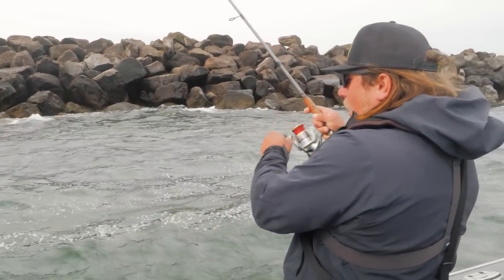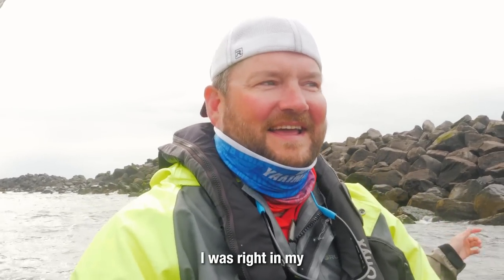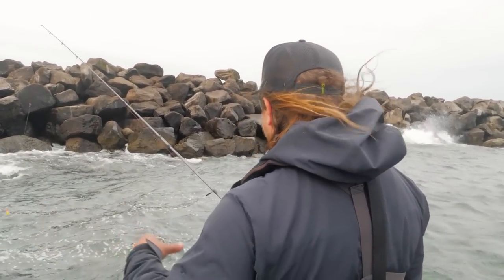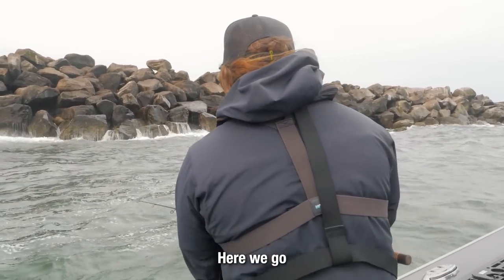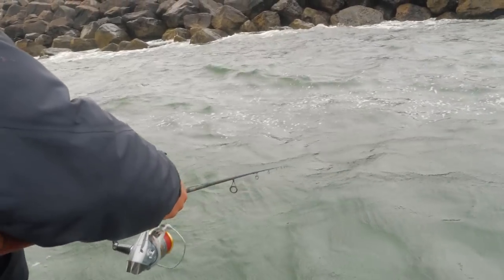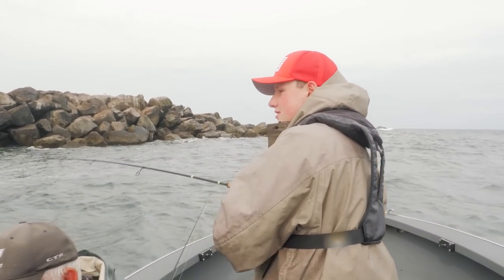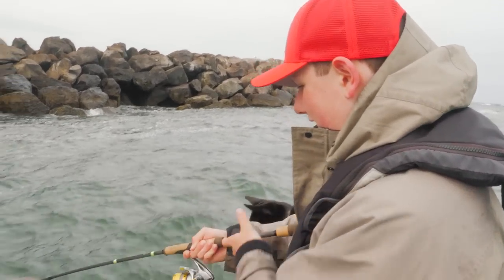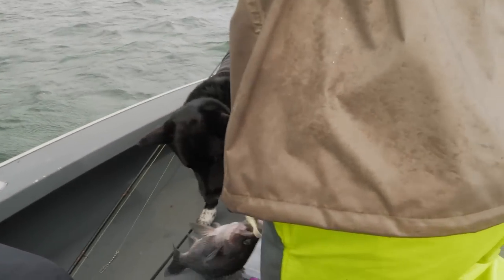Yes! Oh! He came off right at the bank. Right in my theory, I was not wiggling my worm right. I completely changed my presentation. Got one first cast. Here we go. Hunter zone. Oh, not gonna miss. A little bit better. Perfect.